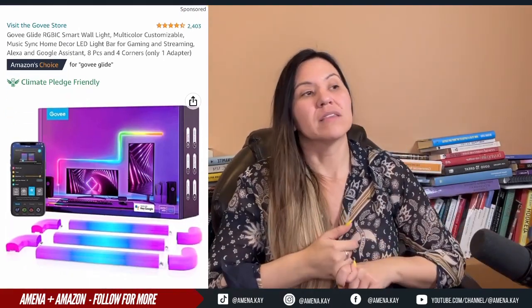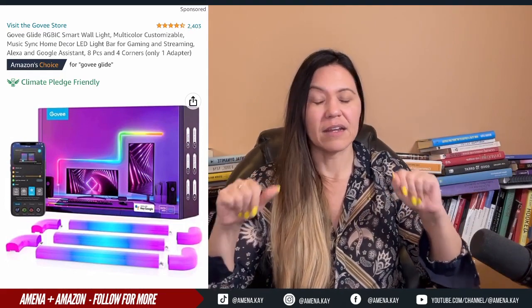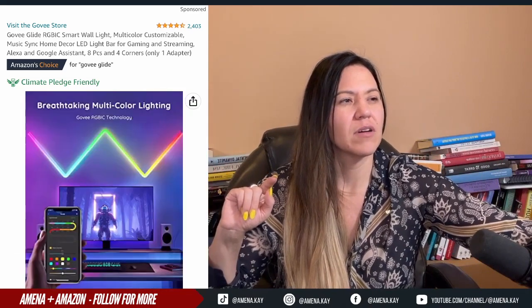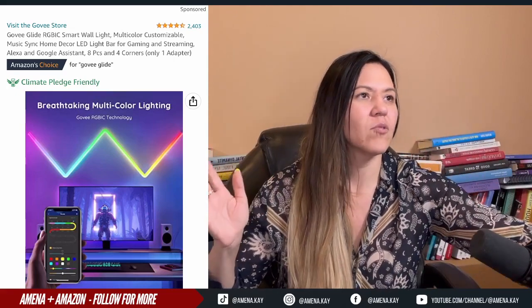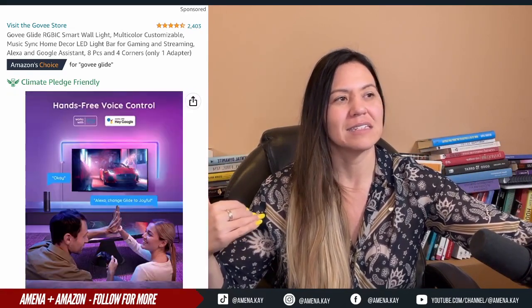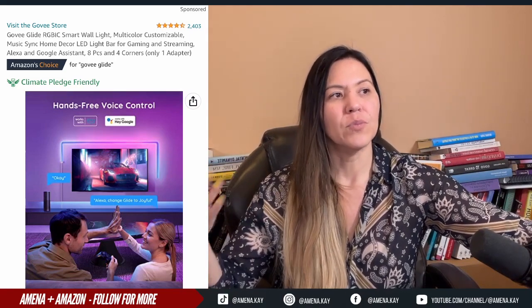I actually talked about this one not so long ago. It is really cool because it's got these little connector pieces that you can make all different types of shapes and stuff. And I'll show you what I'm talking about. So you can make all different shapes and control the colors on the app. So again, really cool on this one. I have reviewed this one before. It's really cool that you can make them in all these different designs. And it gives it an element of mood. It sets the mood, right?